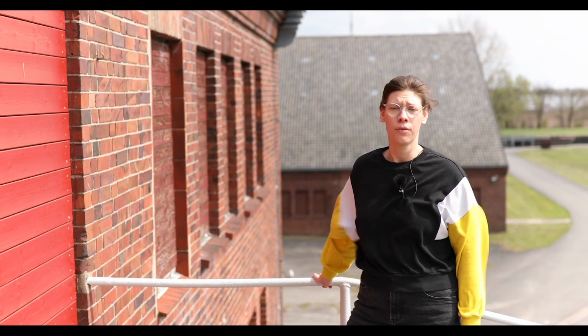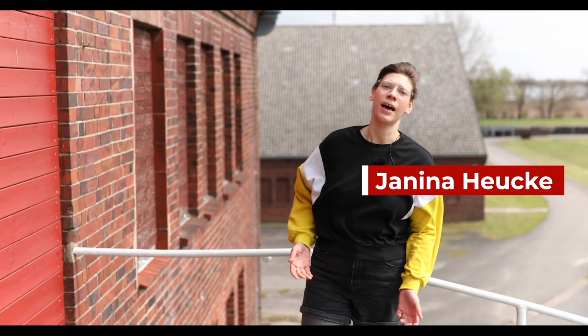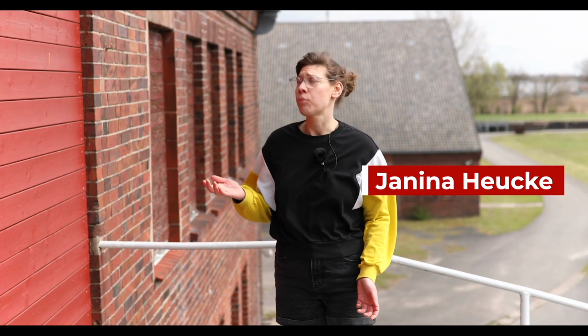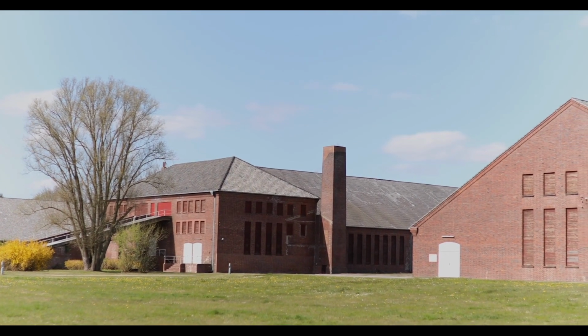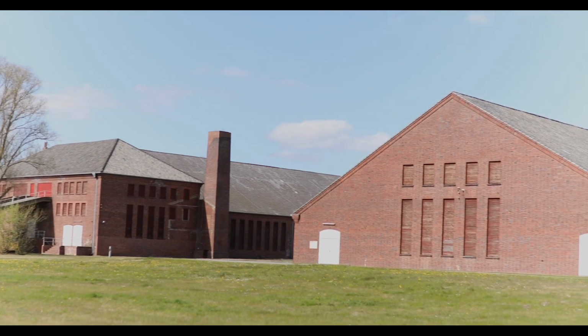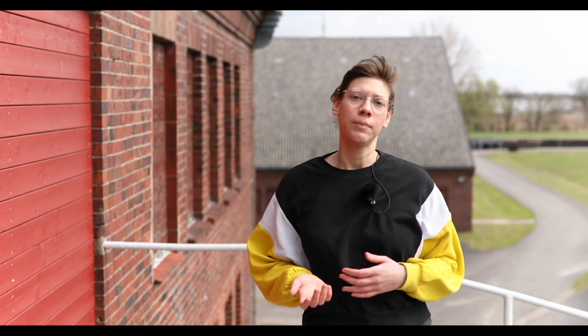I'm standing here on the ramp of the so-called new brickworks, which was one of several factories inside the camp. And in this factory, prisoners had to produce bricks. Originally, the Nazi plan was to use these bricks to build giant representative buildings in the city center of Hamburg. That plan never came to fruition, however, and instead the bricks were then sold to construction companies.